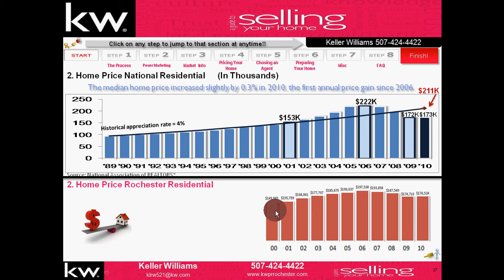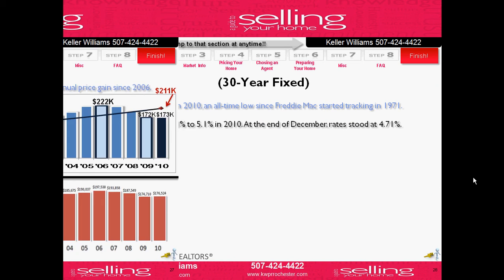And what we can see here is in Rochester, the increase and the same peak happened as it did in the nation. Ours at 197, and then slowly dipped down to 176. So we can quickly see how much we mirror the national numbers, just less dramatic. Again, we stay a little bit more stable than the national.